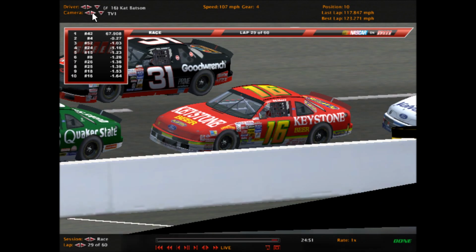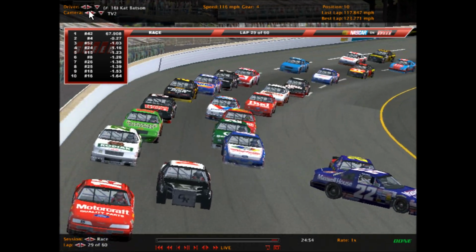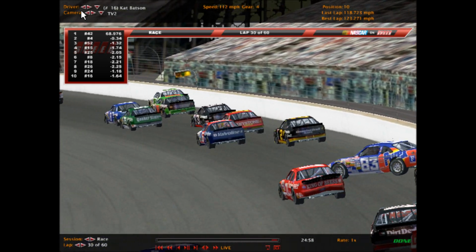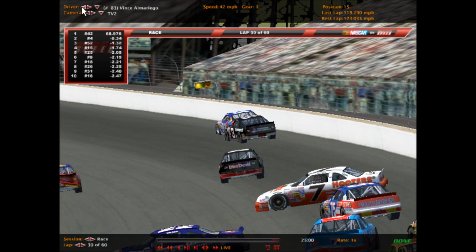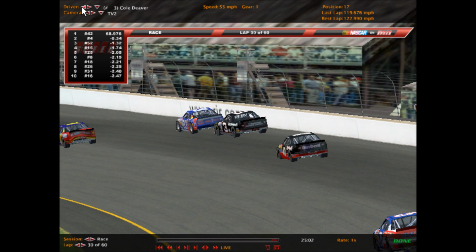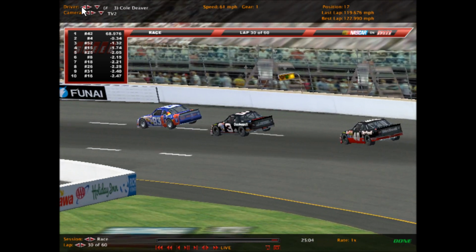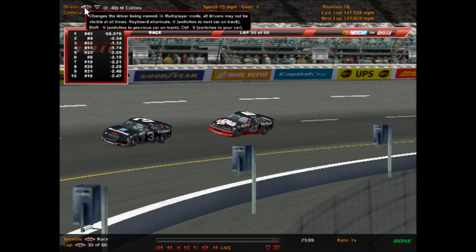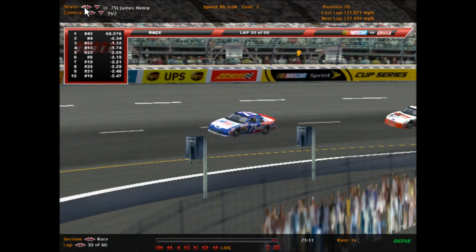Lap cars not getting out of the way for the leaders. That's a dangerous situation. And Poteet gets turned by Charles Sanford. He'll take Shelton. Gardner's in it. And I think 83 Vince Almerigo's in it. Cole Deaver's in it. I don't know if he's damaged or not. Mitchell Collins. There's Quentin Moore.